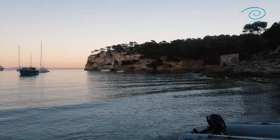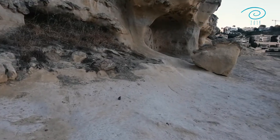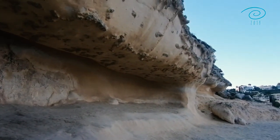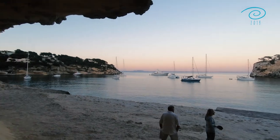After the charter boat mayhem from the afternoon, this bay turned out to be extremely nice in the evenings. Only a few boats remained and we found some time to go ashore and explore the rocks that separate the two beaches.